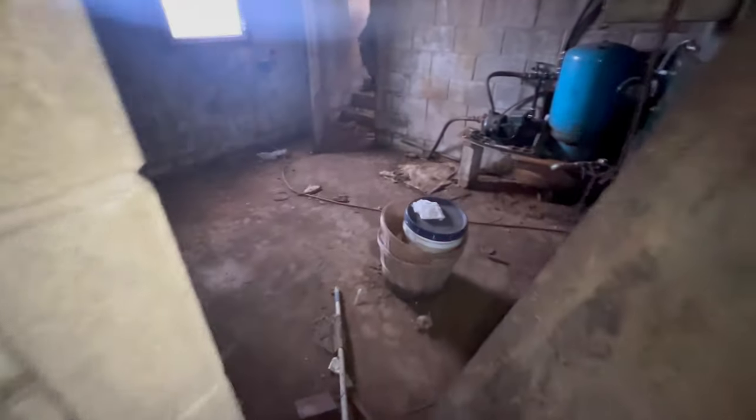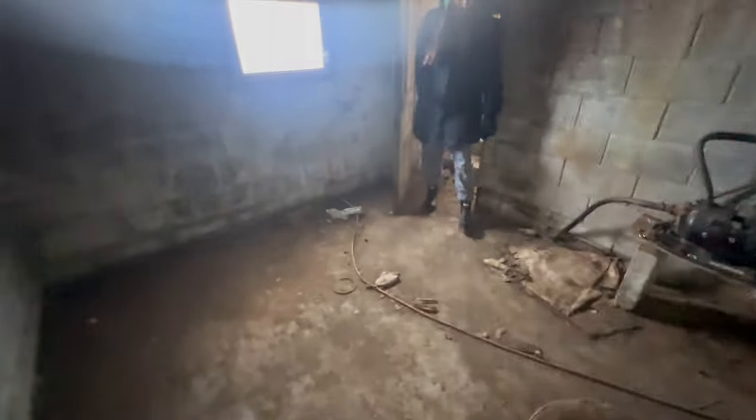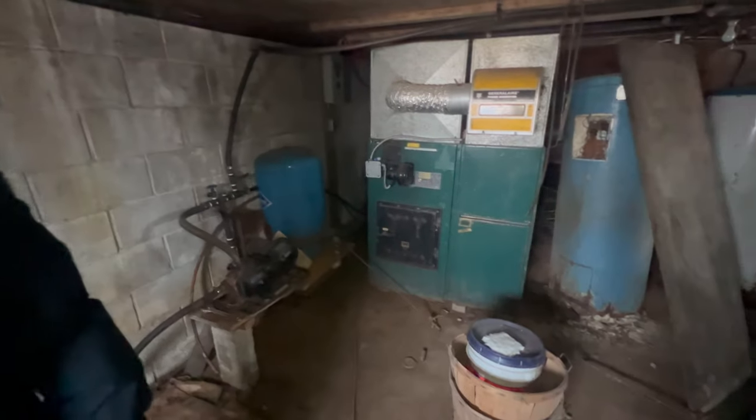Is she over there? Yeah. When you go silent, I'm like... Ooh, it's warm in here. That's not too bad. Low ceilings, though. Not a whole lot to see. Frost on that window.